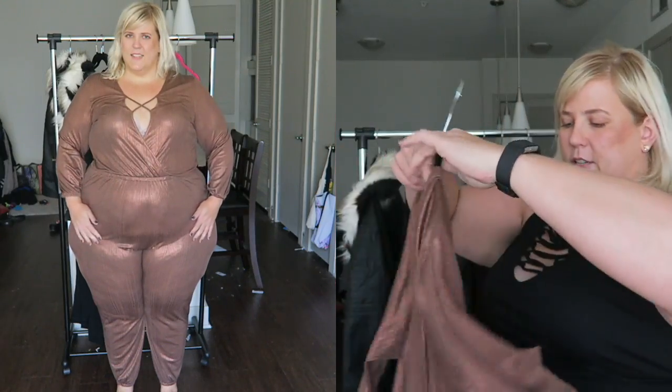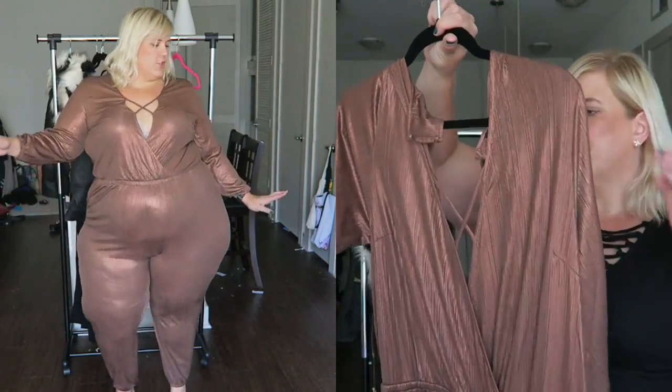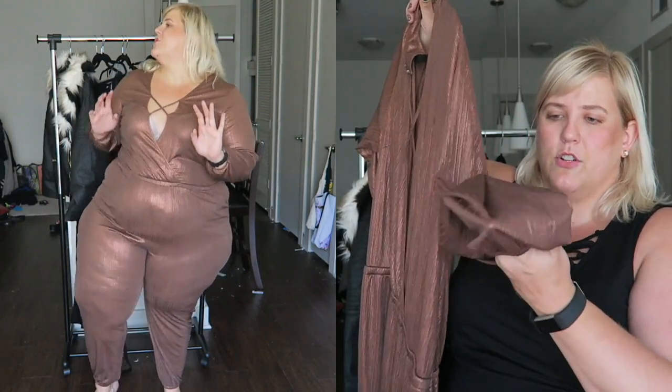Then I have a fun little copper jumpsuit. Shiny, shiny, shiny. I bought this from Charlotte Russe during Black Friday because I have shopping problems. I think these are about a 3/4 length. They're not quite full length, and so I scrunched them up so they're blousey when I wear them. And I think that looks better. There's a crisscross here. I will say if your ladies are smaller, I feel like I'm a little bit exposed here. So I would recommend safety pinning.